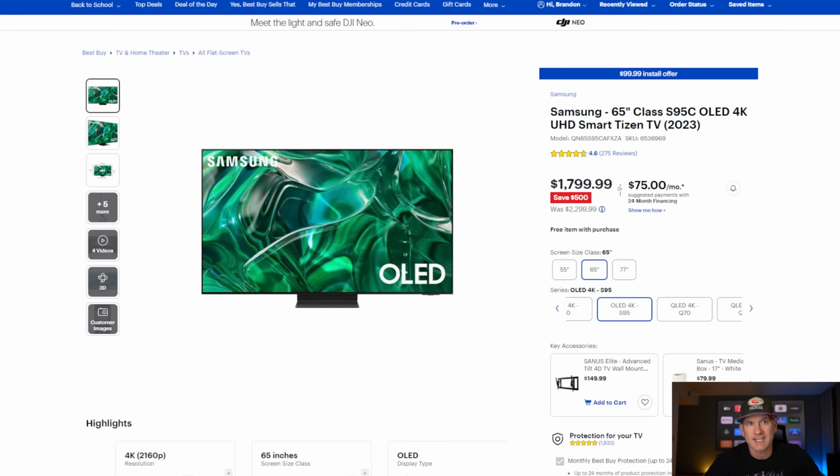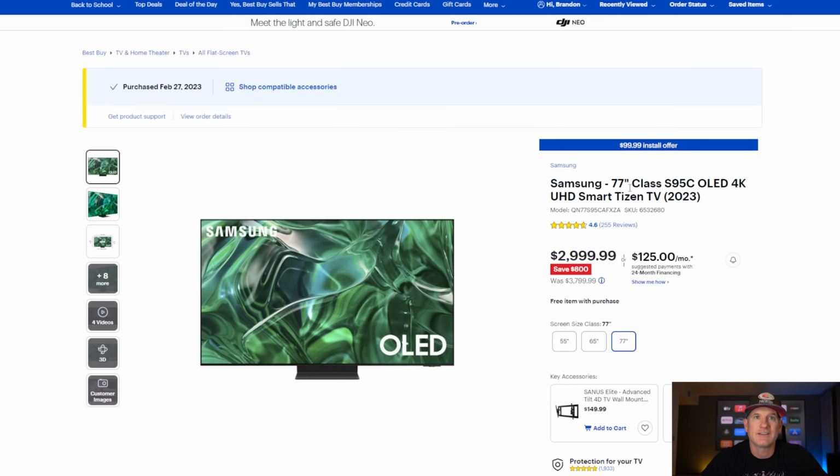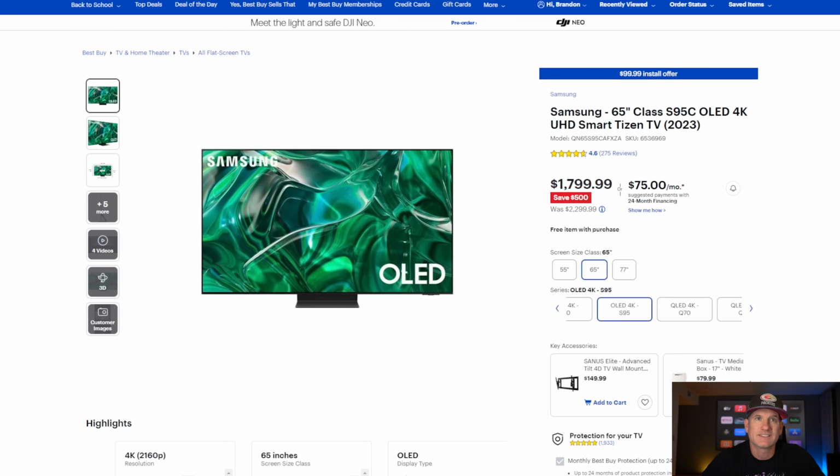Now, if you want to save some money, and also if you don't like that matte-like finish, we still have the S95C here, 65-inch, 77-inch available, and that's great for you because 77-inch is $3,000. It's still a lower price than I talked about a few years ago when some of those really high-end Sony Master Series OLEDs were like $3,500 at Black Friday. We're at the end of the summer here, beginning of the fall, and you already have a better price on a 77-inch S95C OLED. You can get that in the 77-inch or the 65-inch.